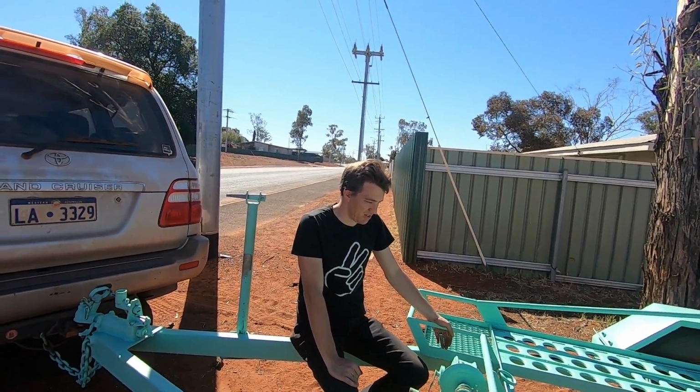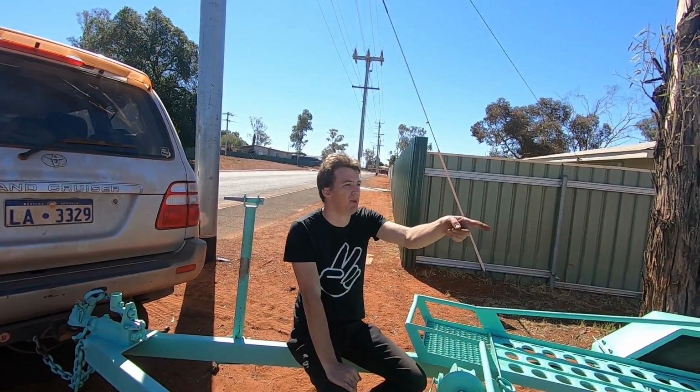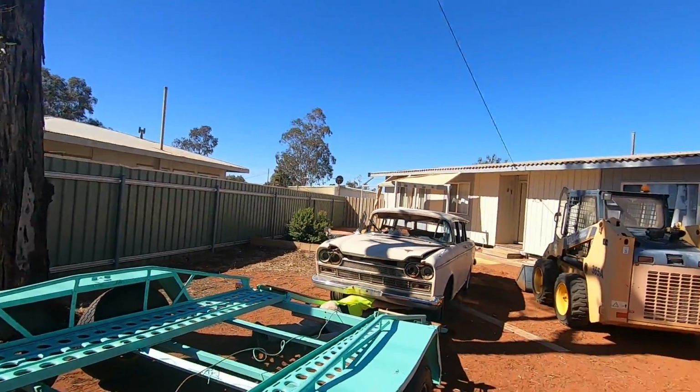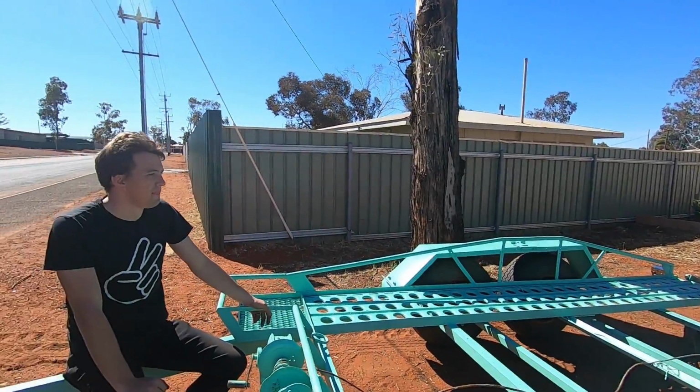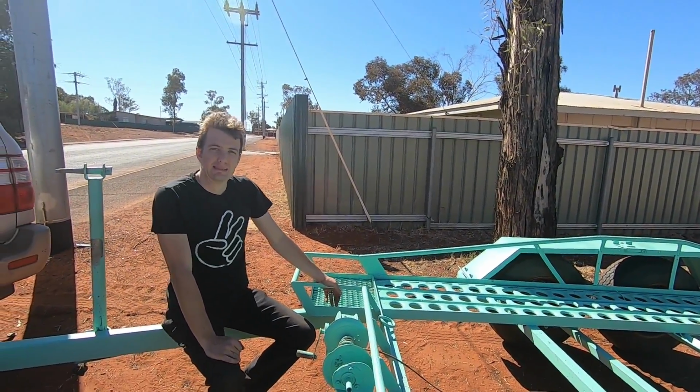It's not mounted very strong at all. So we have a Bobcat over there, or a Chinese copy of one, and we'll use that to push the Cedric up onto the trailer. So that's going to be interesting.